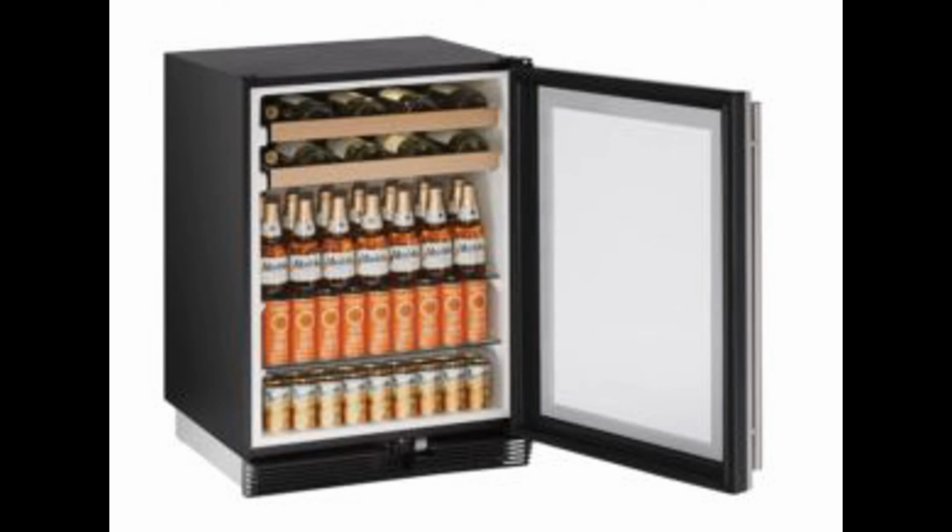U1024BEV S00A built-in beverage center 24 stainless. At first sight, this beverage center looks quite attractive. Its high storage capacity, its sleek black interior, and its impressive features help it appeal to anyone. Who wouldn't want LED lighting, wine racks coated in black vinyl, tempered glass shelves, digital passive cooling technology and controls, temperatures ranging from 34 to 45 degrees Fahrenheit, and the freedom to choose between built-in and freestanding installation?